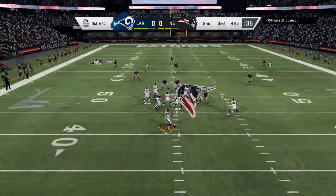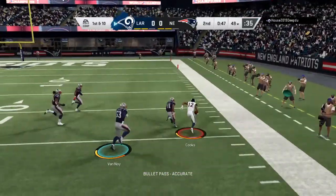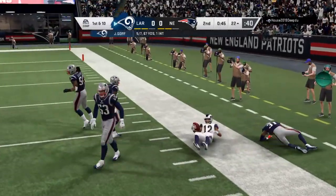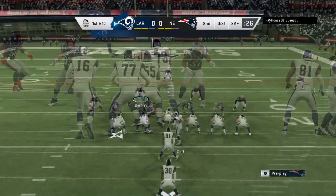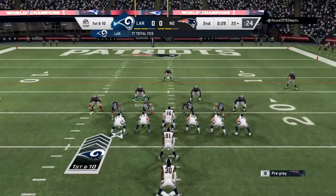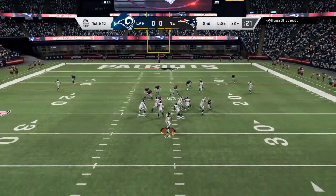Now a play fake here on 1st down. It's hauled in by Brandon Cooks. And he'll get this one down near the 20-yard line, just shy of the 20. He got 29 yards that time. This offense finding its legs now.